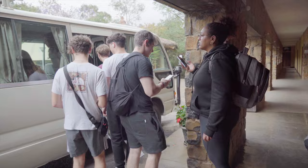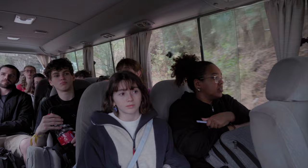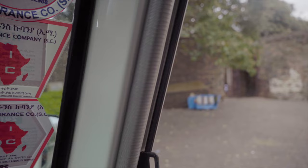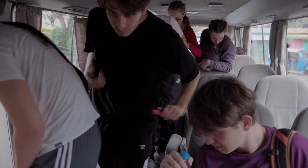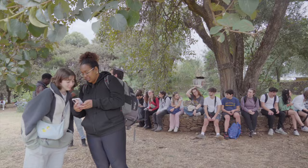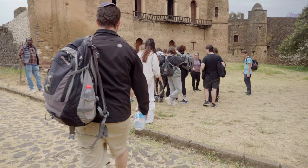So the castles that we're going to right now were built about 400 years ago, and the whole family built different castles right next to each other. So it's like one huge compound, the royal compound. And so that's what we're going to be visiting right now. This is the first photo spot.